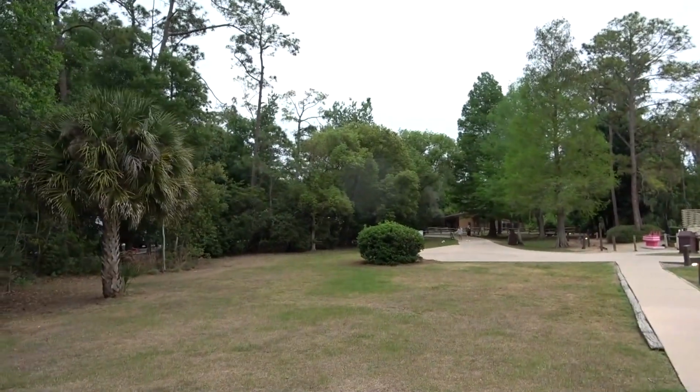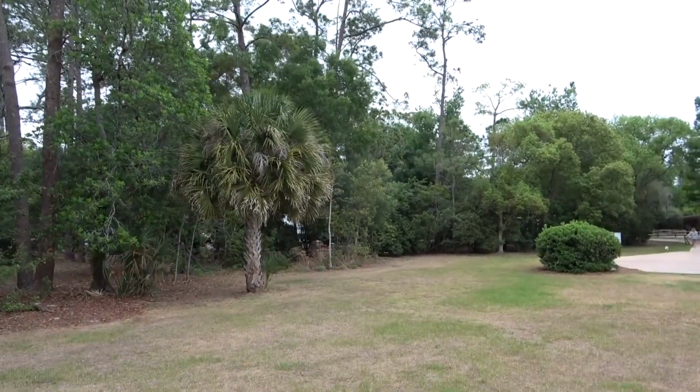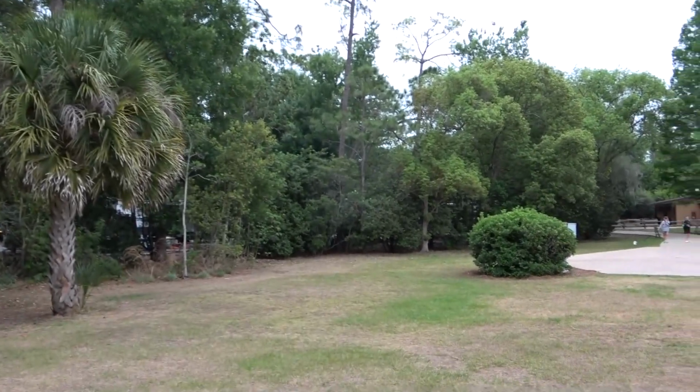The last time we came to Fort Wilderness, we stayed in the 1400 loop, which is right back here behind these bushes. And I'll insert a clip now from that time that we stayed here.